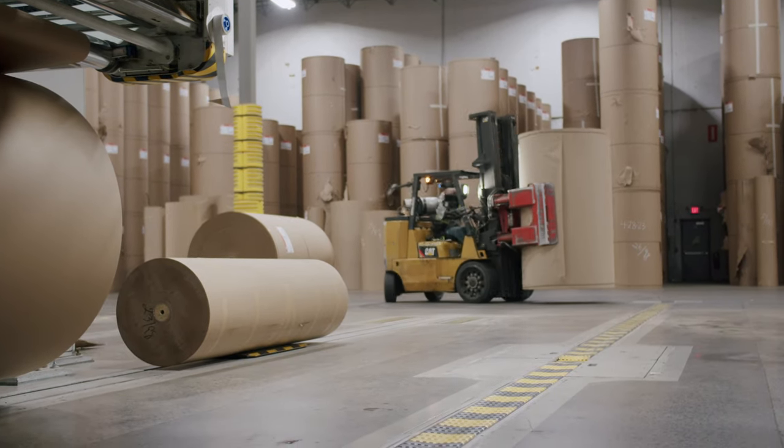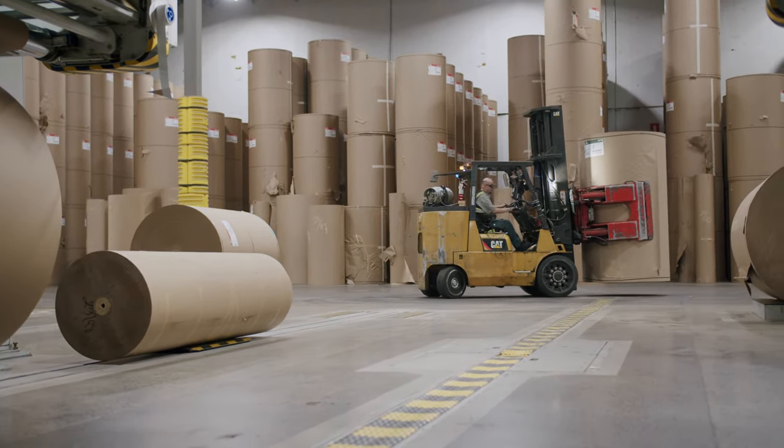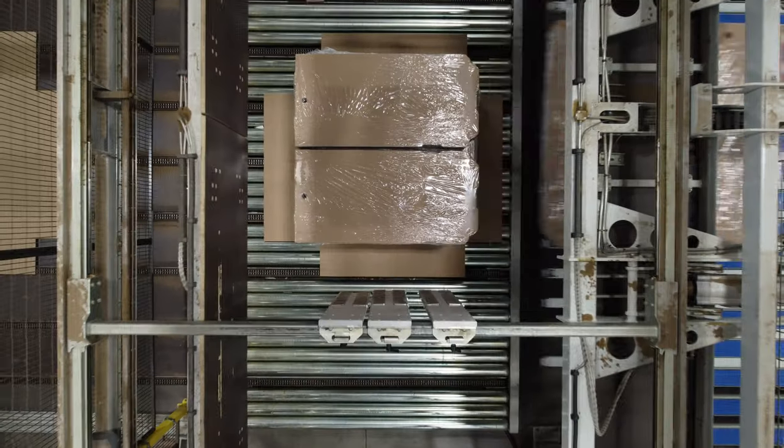We manufacture corrugated sheets that are converted into corrugated boxes and printed according to customer specifications. The goal is to be one of the largest producing corrugated box plants in North America.